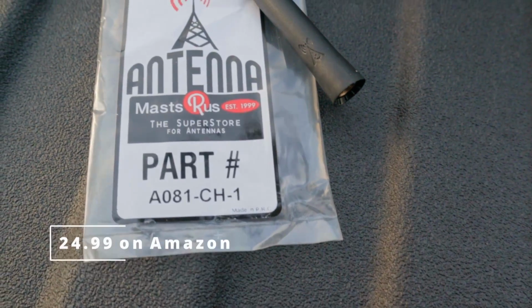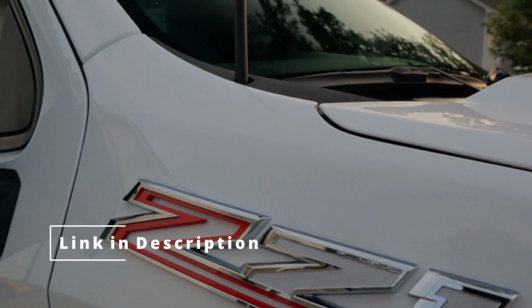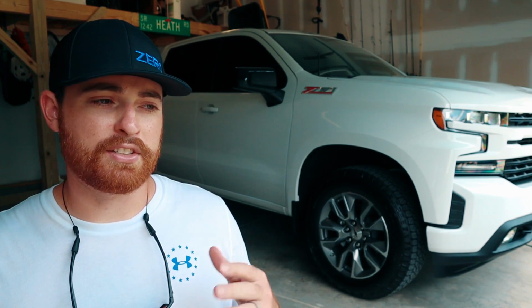So what I did is I got on Amazon, I ordered a little short stubby antenna. I think it was like $24.99. It was one of the ones that had the best reviews up there, and you even get different colors of it. So I ordered this, and it's a very simple thing.